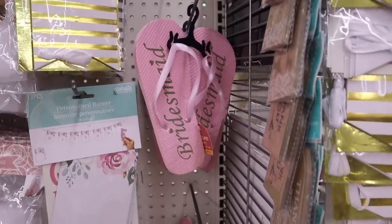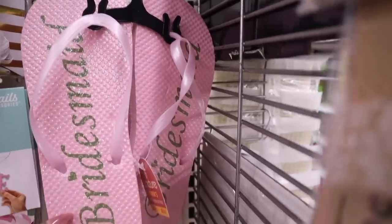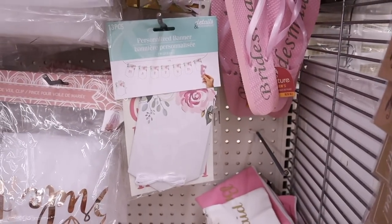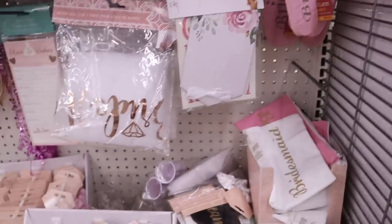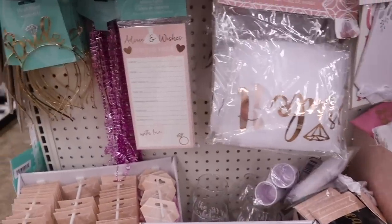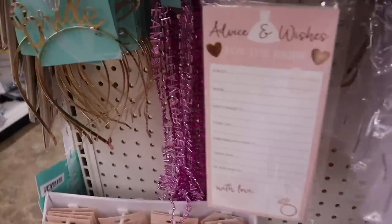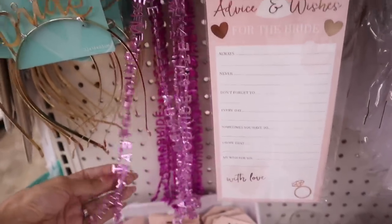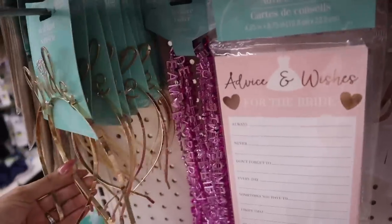And look at these glitter flip-flops. So cute. But usually whenever it has this strap, it's not comfortable. But then again, it's from the brand Juncture, so it might be. And look at this personalized one. A floral print banner, how gorgeous, with the pink lettering. And here is another clip. There's even advice and wishes for the bride. How cute. Everything's pink. There's even necklaces, you guys. This section is so adorable. They have pink and purple. The next one says bride with a crown. How cute. I wish they had a bridesmaid one.